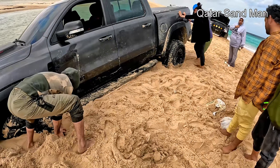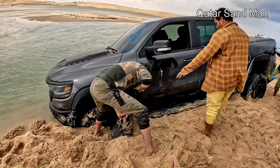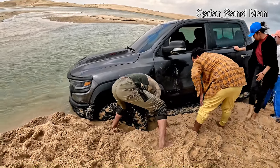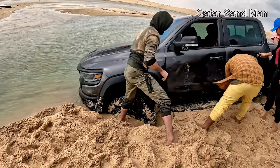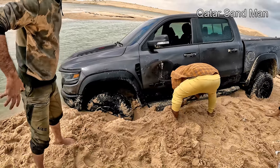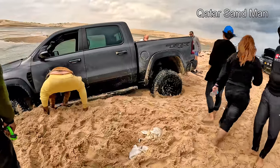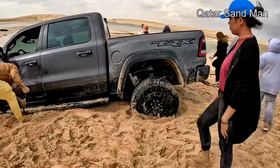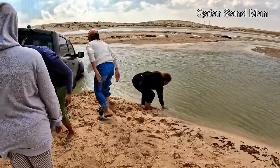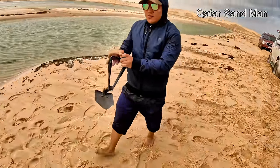We have no more spades, huh? No more shovels? We have two. Min's got one. Min's on the other side digging. Oh, Min's come up with a shovel.